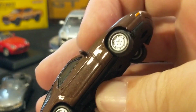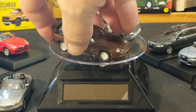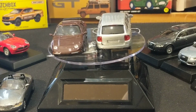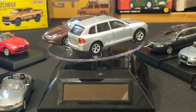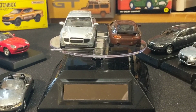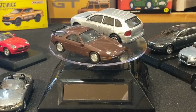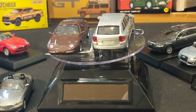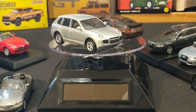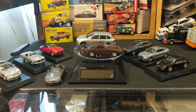So that is pretty decent. Overall, I like this model. It came out nice. It brings up my Porsche cred, and the 928 hits the sweet spot for when that came out in the 1970s. The duration of that vehicle was my younger years. Yeah, these are two very cool collection additions to my Kyosho collection. I'm quite happy to have them.